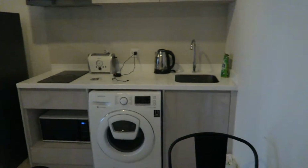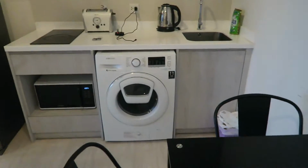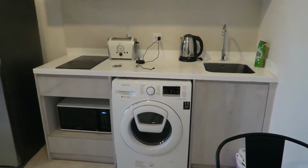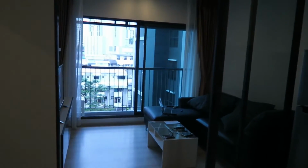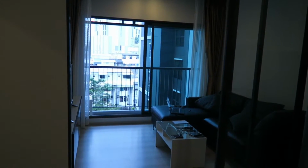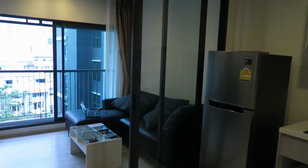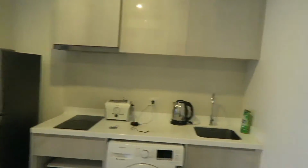It has a washer, not a washer-dryer combination, but it's better than nothing, and most people just wash it up and hang their clothes. Even in this fancy complex, I see people with the clothes out on the balcony. It's just very common. This place is about a year old, so it's a little strange.